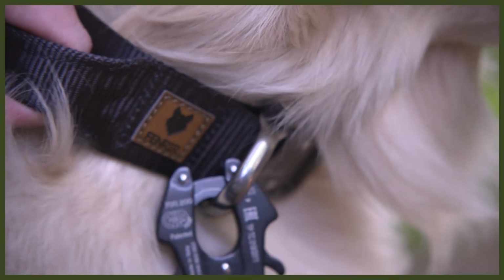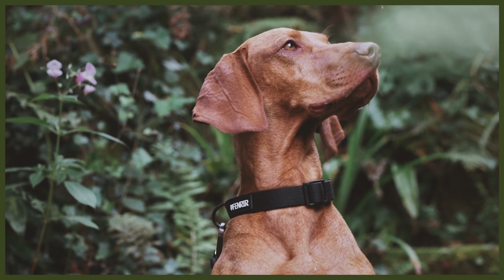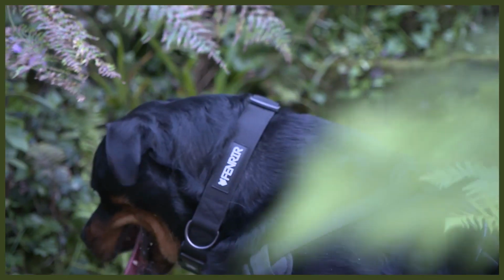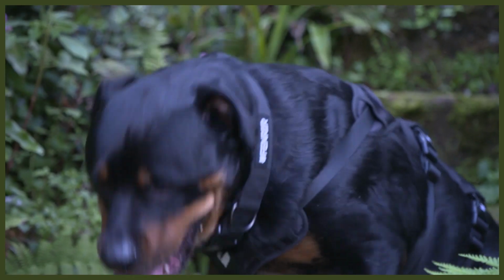Here at Fenrir, we have two types of collars. We have our high-end Odin collars, which are designed to be the strongest dog collar in the world, designed specifically for large, powerful guardian breeds. And we have recently launched our Ragnar collar, which is a more traditional collar made with a wonderful padded material that is extremely comfortable. We personally think it looks awesome and is exactly what your dog needs for its day-to-day collar.